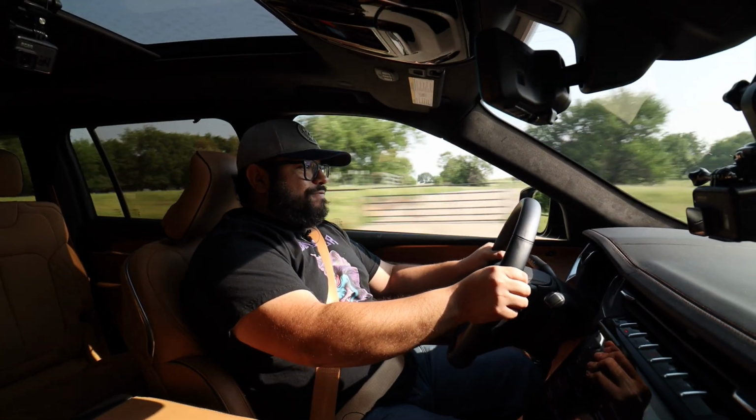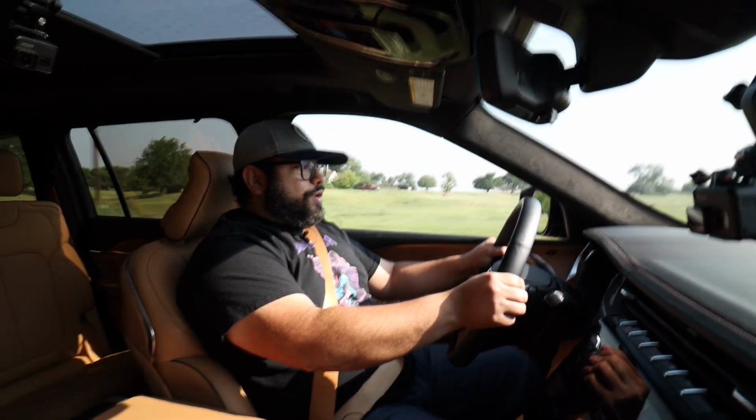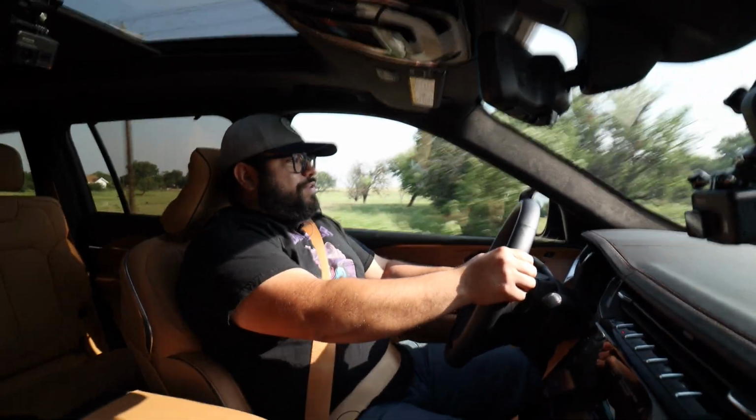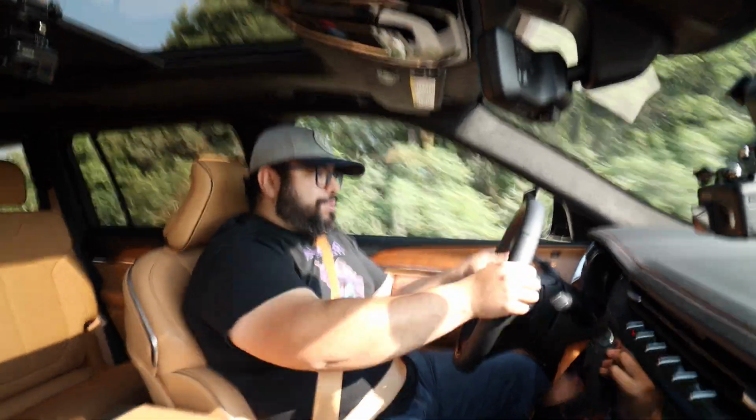I'm not having a lot of confidence with this vehicle. I'm a little concerned with how that pedal is working. I don't know if it's, again, just the V6 in this configuration. So, stop there, big bump there.